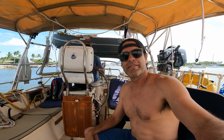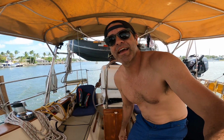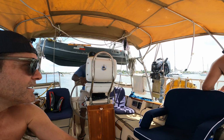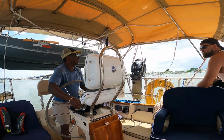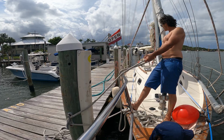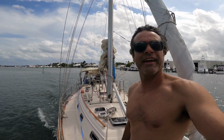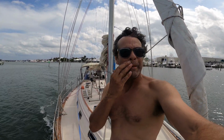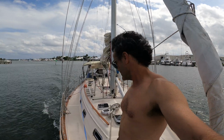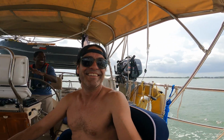All right, we're underway. Captain Sput said 15:10. We just dropped the mooring ball, and we're gonna go find some water and then head out offshore. Your bow's coming in, and the stern's going out. So this is it. We're pulling off, and we're heading out of the inlet. Plan is to go offshore. It smells like Colombia.